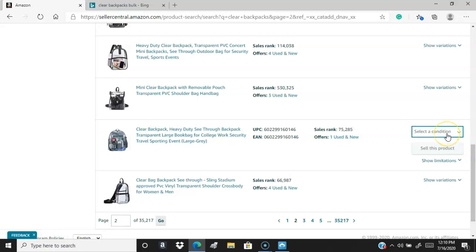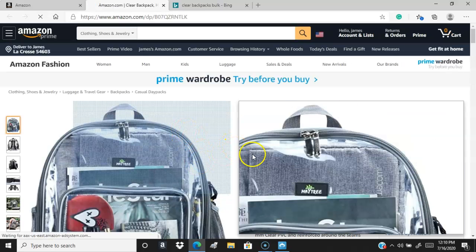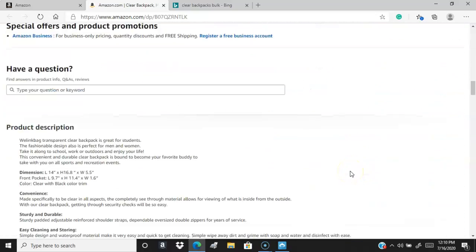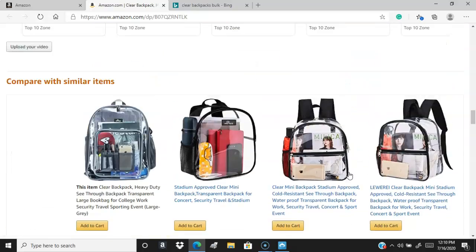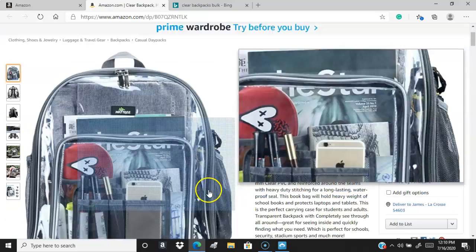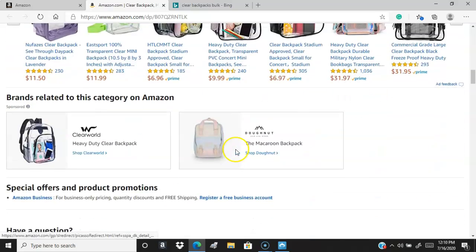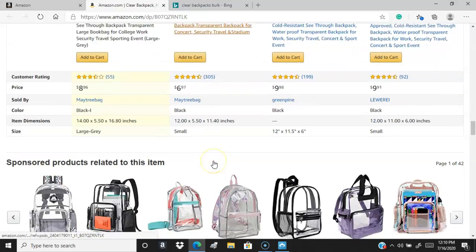Clear backpack. Okay, so check it out. See what it looks like. It has a gray brim. It's called My Tree. Alright, so this item usually sells for $8.96. So unless you can get this thing at $2, you won't want to sell something like this. But we can look and see if they've got a better product. That's an eSport, so we don't want to step on eSport shoes there. Like item. Let's see.